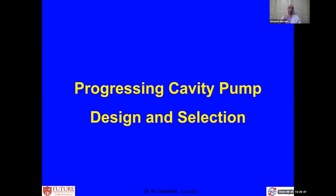Then the intake of the PCP will have a low pressure due to the rotation and moving of the cavity. The cavity moves from downhole up, from suction upward. Moving this cavity from low pressure to a little higher pressure leaves a gap downhole with low pressure.